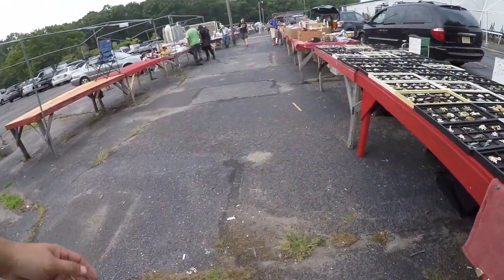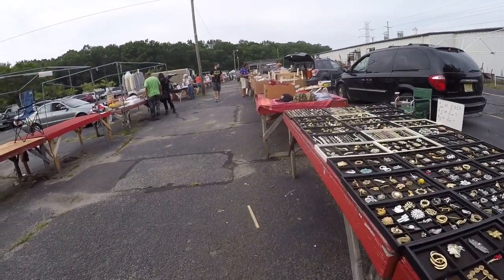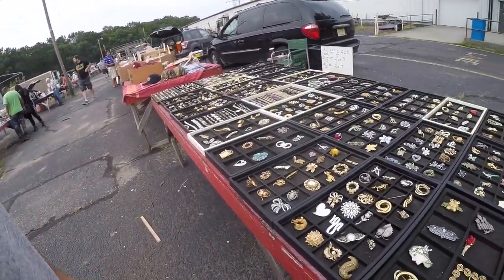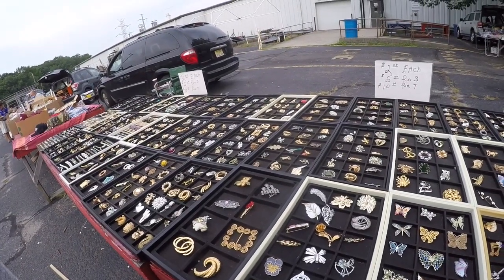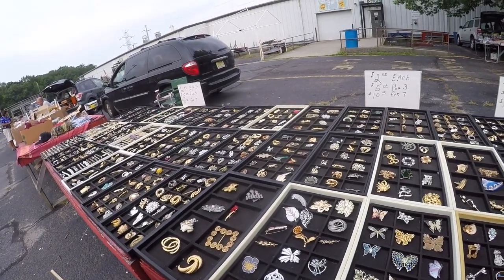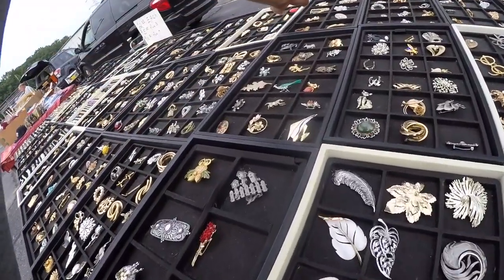So they got a bunch of pins, huh? We are at Collingwood Flea Market today. What are they? They're $2 each, 3 for 5, 7 for 10. That's everything up to here.